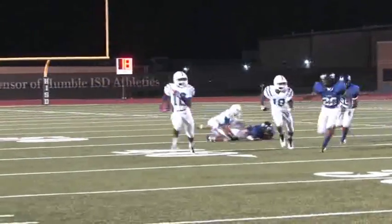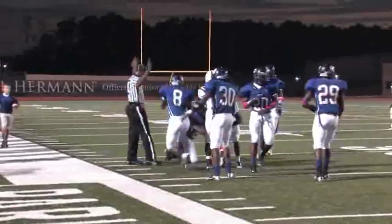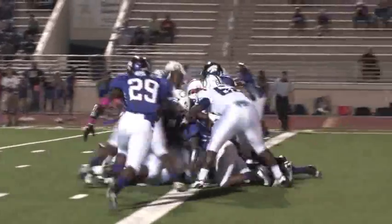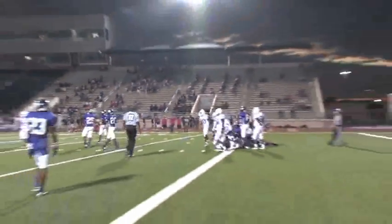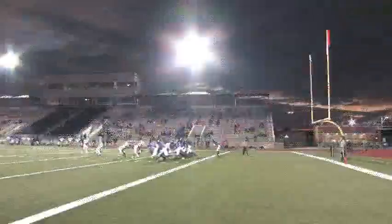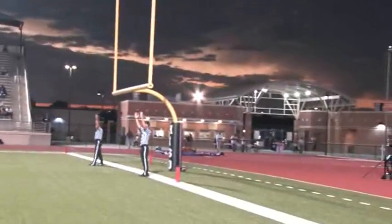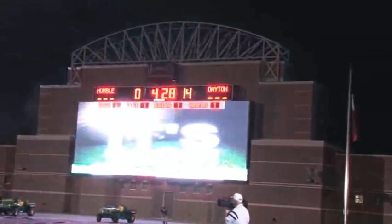This pass, catch, and run by Isaiah Chambers moves the ball close to the 20. The Broncos move the ball to the 1 yard line when Jacarius Keener crosses the goal line, scoring the second Bronco touchdown. The extra point goes through the uprights, making the score Broncos 14 and Wildcats 0.